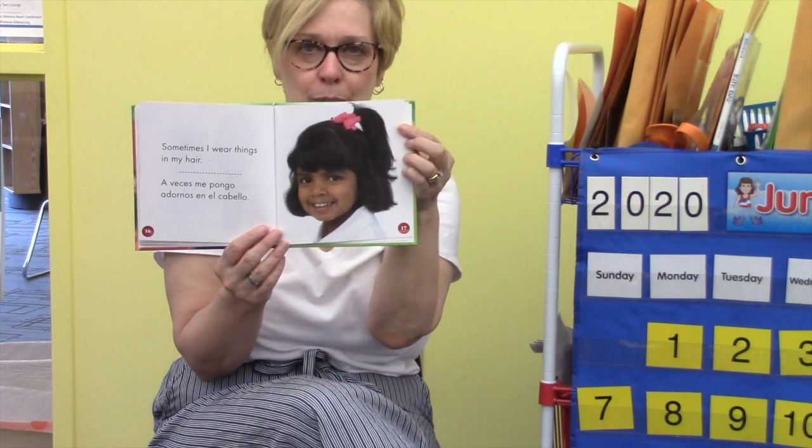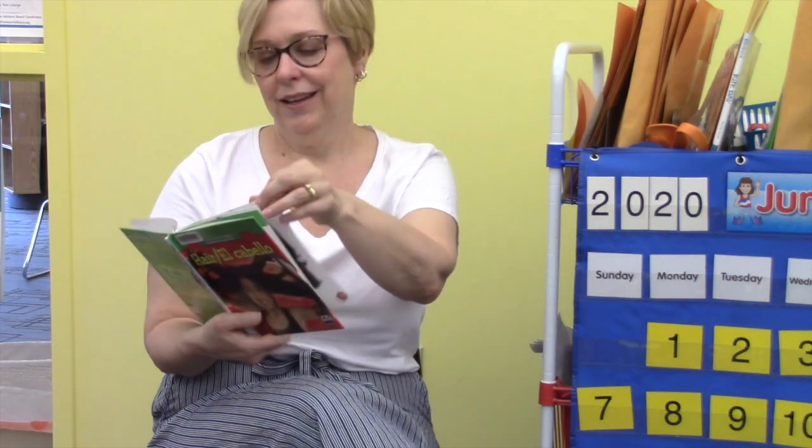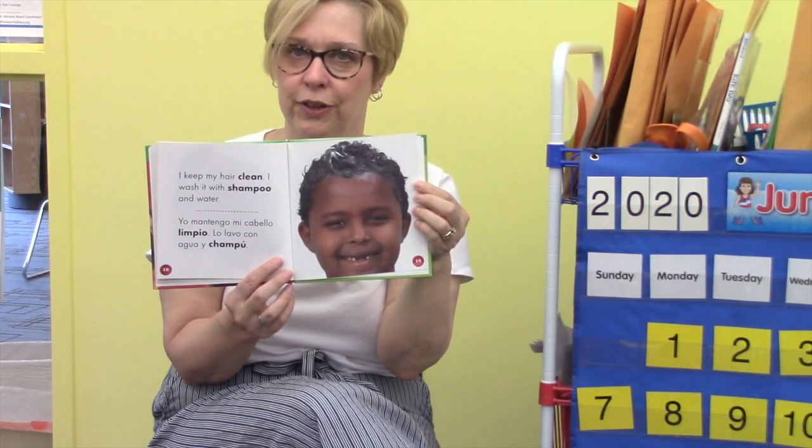Sometimes I wear things in my hair. Look at that. She has her hair pulled up. It says I keep my hair clean and I wash it with shampoo and water. Look at that. You don't want to get in your eyes though, do you? No.